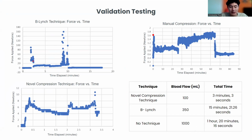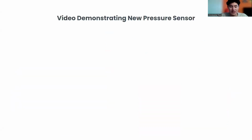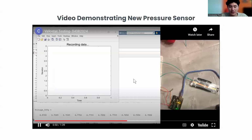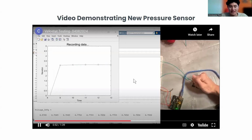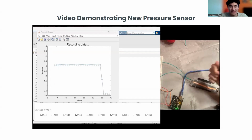This year, we focused on getting more accurate readings of the forces applied compared to last year. Our second and current iteration is made up of the same Belostat sandwich, but cut so that it can easily conform over the uterus and is placed in strategic spots where we expect the forces to be concentrated during the use of our device and the B-Lynch technique. And here's a brief video showing the new pressure sensors and how sensitive they are. As you can see, they're very sensitive when you place a force on them.